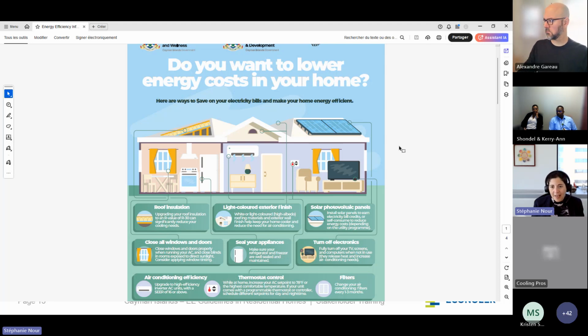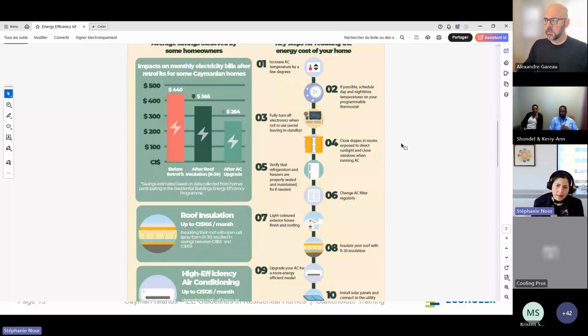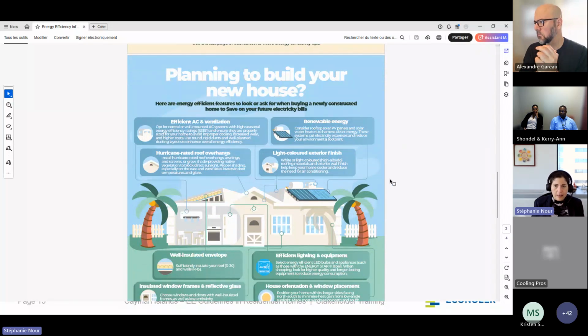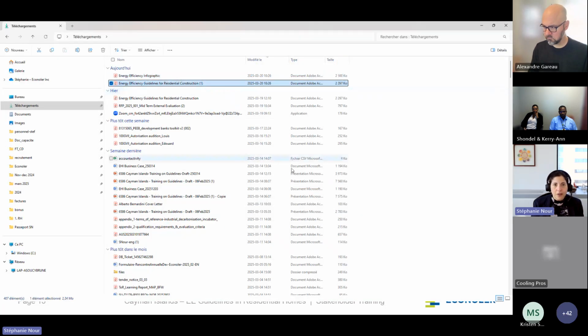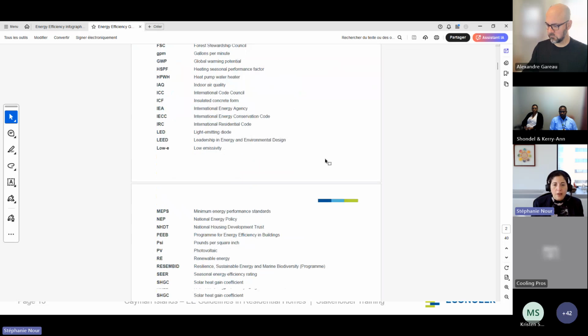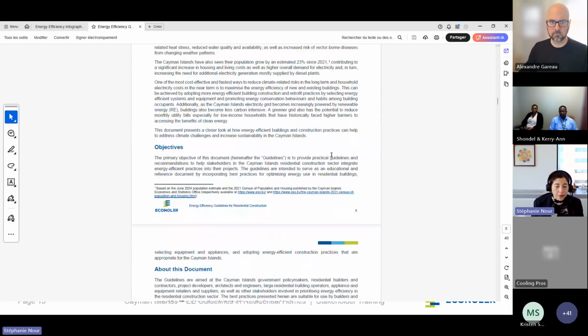So don't be surprised if you have some homeowners coming to you and saying, hey, is my air conditioning efficient? Or, I want a light color exterior finish because I know it's more energy efficient. Don't be surprised. It's probably because they've read that homeowner infographics. And the energy efficiency guideline has been issued by the ministry in collaboration with Econoler. So you have all the information here, and this is what we will present today.